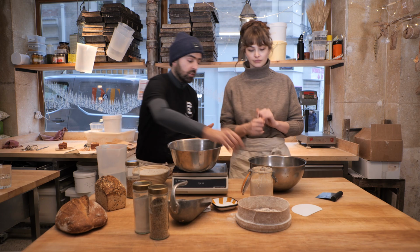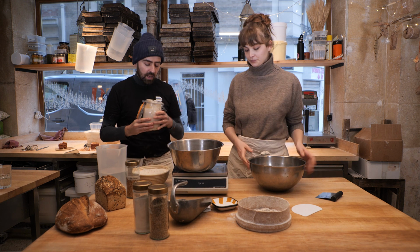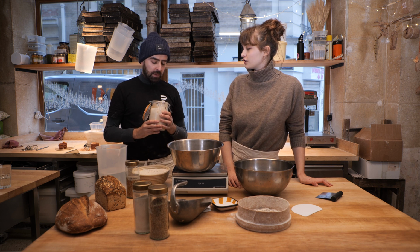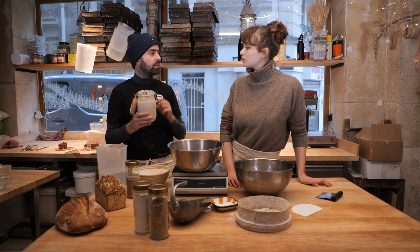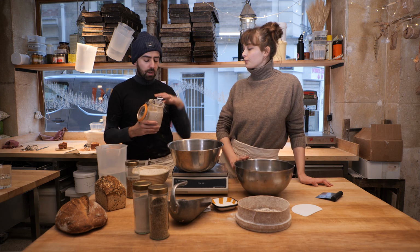Then we use 100 grams of the sourdough, which needs to be active. It means that it was fed at least 3 hours ago. When you feed it, for 1 volume you always give it 1 volume of flour and 1 volume of warm water. You mix, and then you let it sit 3 hours until it's active, meaning it's bubbling.